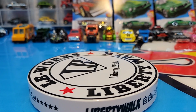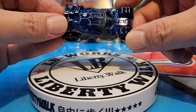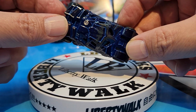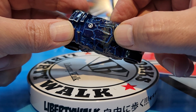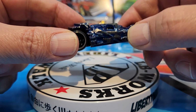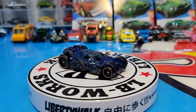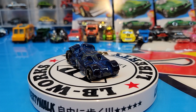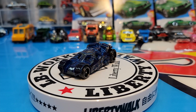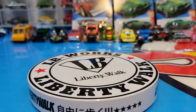Okay, starting with number one, it is the Dark Knight Batmobile. And there's your Circle Flame right there. And this one was done pretty cool. This had the camouflage Batman here. It had even the Batman on the side. I mean, it was a pretty decent treasure hunt. And the color of it was pretty cool. And not a bad way to start off the treasure hunt collection, guys.